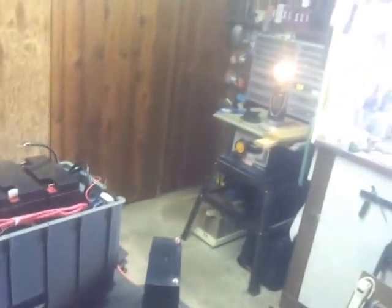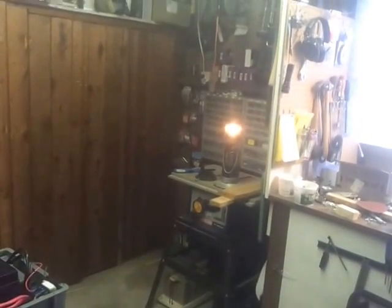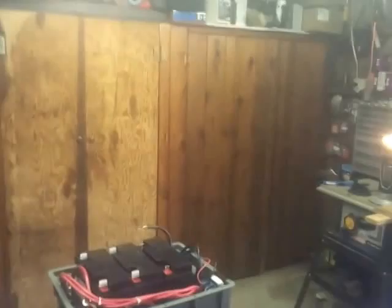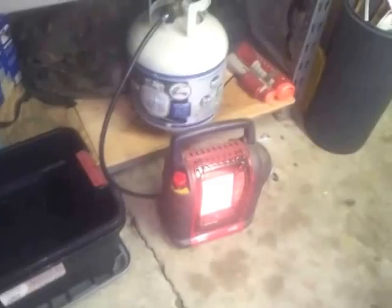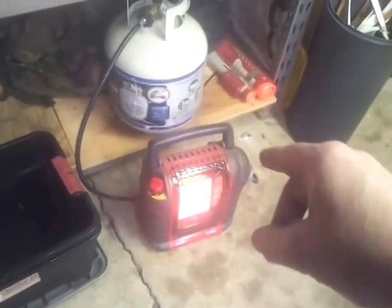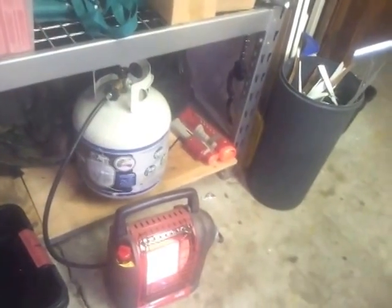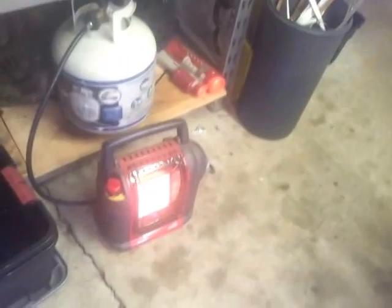And as you can see, I got the little propane lantern going. That thing kicks out a surprising amount of heat. I don't have any formal heat in this garage. And then I got the Buddy heater going. These things are friggin' awesome, dudes. I keep one of these in my bathroom, and you can turn this puppy on, and it'll bring the bathroom up to temperature real quick.